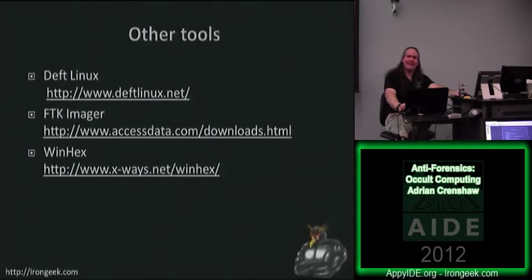Other tools to look into. DEFT Linux is a Linux distribution for doing forensics work. FTK Imager you can also get. WinHex, I think I put some of my screenshots. If you want to look at the actual bytes that are on a disk, I recommend using WinHex.